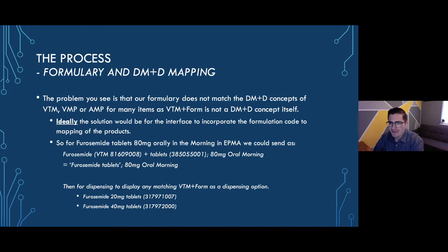However, we can't map to that template. It has to be a DM&D concept. And as you might have noticed from my description earlier, our formulary doesn't really fall in line with an actual DM&D concept. We don't correspond to either a VTM or a VMP. We're essentially a VTM plus form. So in the ideal world, we would have designed the interface so that you could build up the product from its constituent parts.